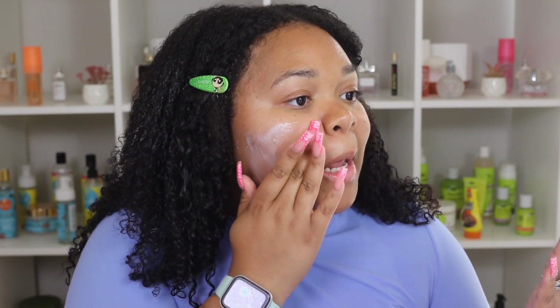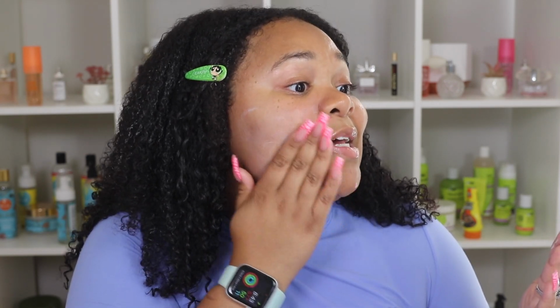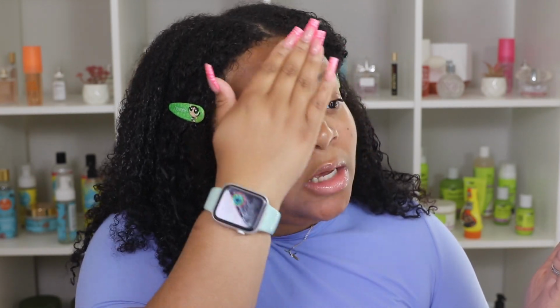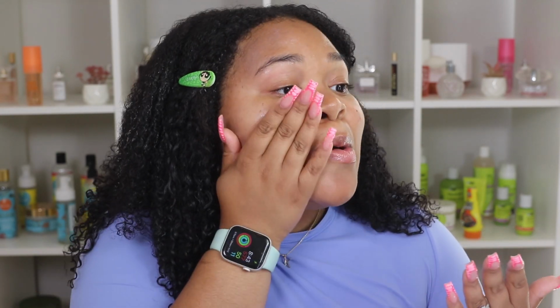As you can see, it looks like there's going to be a white cast. However, I'm going to keep applying it. And like I said before, I did do my skin routine just before this. So I heard this product is drying, which I was like, no way, there's no way this product is drying. I've been using it this whole time.